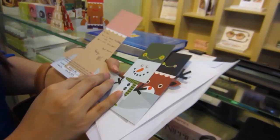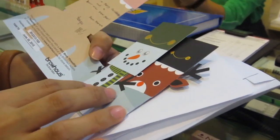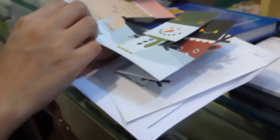We're gonna open the card. Baka may gift check or gift card. Thank you. Wait lang, open naman. Oh, may voucher, free brow threading. Tapos may validity siya. Hanggang kailan? Until June pa.